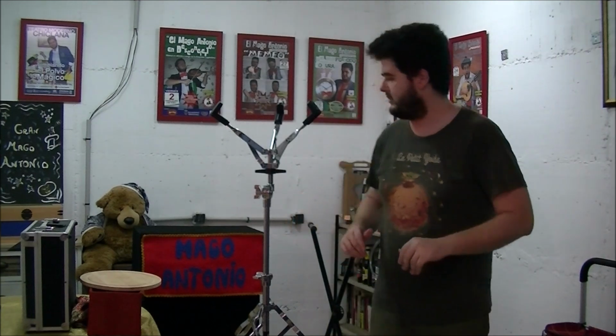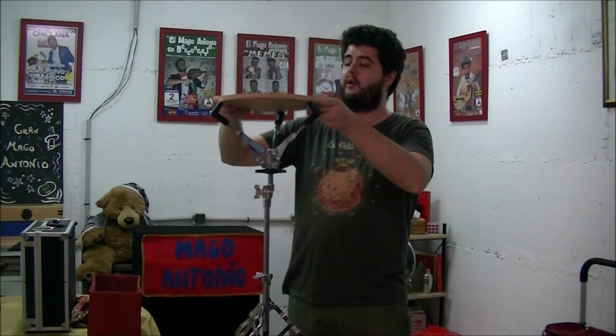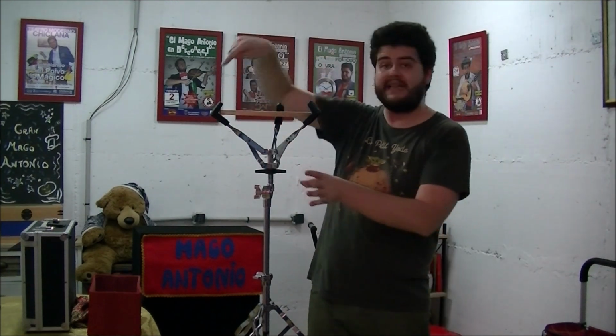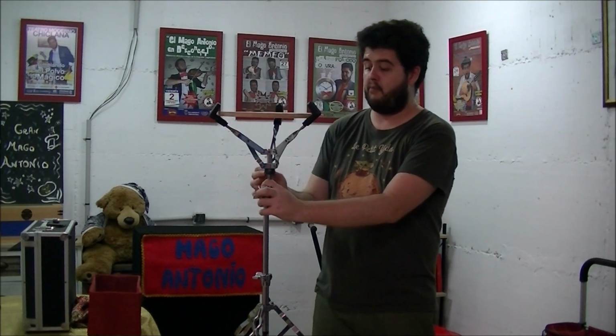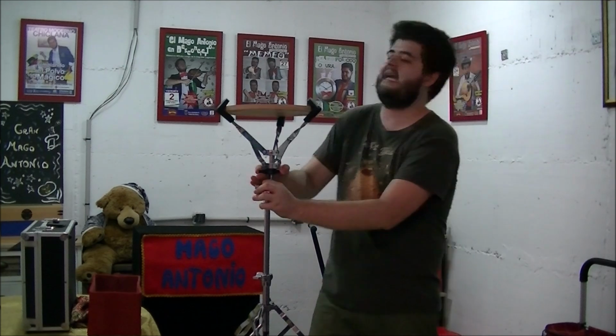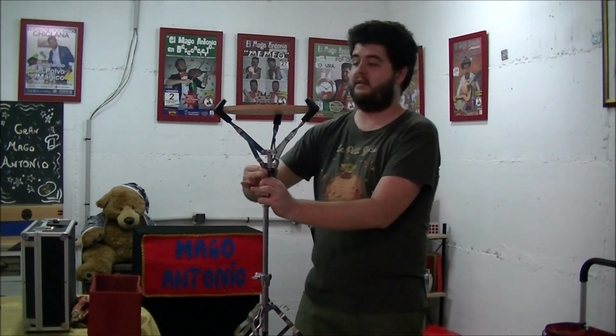So nice little tip. And something very interesting that I wanted to show you here with the table, so I am setting it up one more time. As you see, I left the legs, the knot here, more or less in the same position, so just by tightening it up just a little bit, I am in the same position.